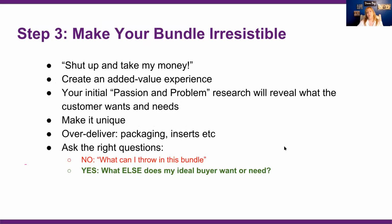So you want to make your bundle irresistible. By that, I mean when people see my listing in the search engine results, I want them to say, shut up and take my money. I want it to be so irresistible because I've done such a great job understanding what they need and want that they will buy it without hesitating. And that means creating an added value experience, doing your passion and problem research, making it unique, and over delivering.